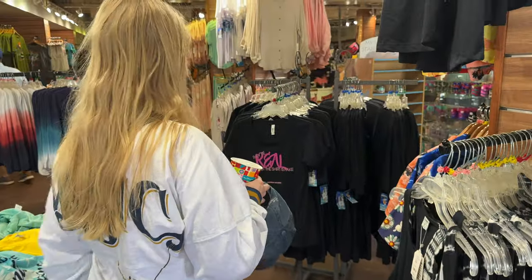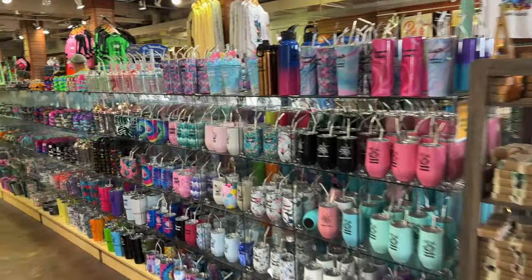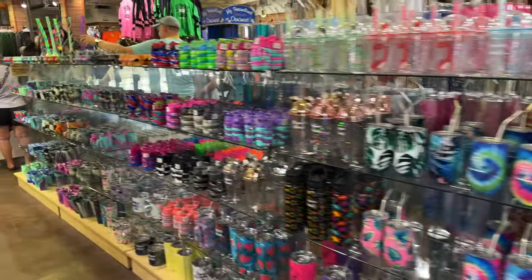Like all of the ports and around the ports, there's lots of local souvenir shops and places you can come and get Cayman Islands merchandise.